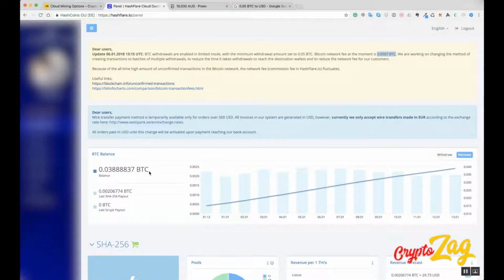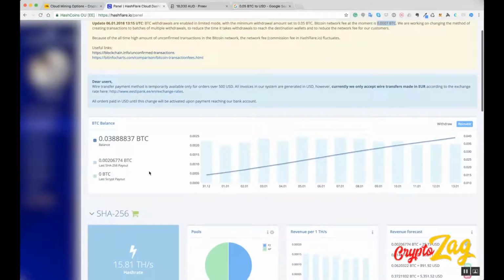And there's another dear users information here. They're talking about transfers that need to occur. Oh, I guess I'll read it. Wire transfer payments made. And by the way, there are different ways of being able to pay into these accounts. One of the ways is either with cryptocurrency, with Bitcoin itself, or through a wire transfer. So that's what they're talking about here in this blue box.